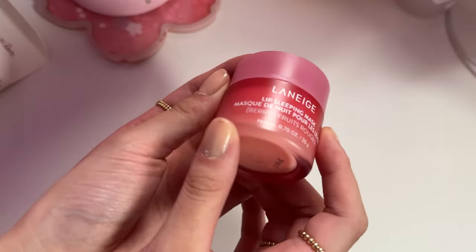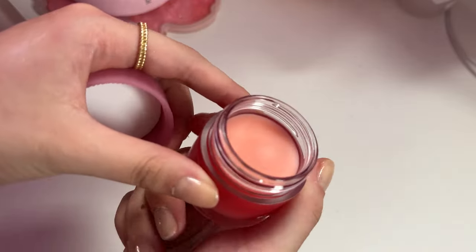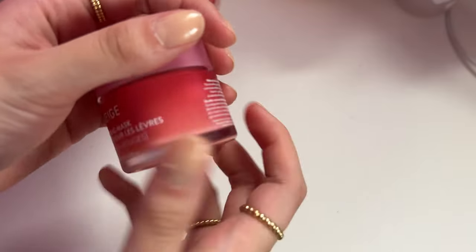The last lip product that I got was from Laneige. This is their lip sleeping mask. I've used this in the past. It lasted me like a year, I think. She's cute. I'm very excited to use her. I love putting this on at night. I think my lips look so good in the morning afterwards because usually I got really crusty, dusty, musty lips. This saves them. Next, let's look at the hair products I got, I guess.